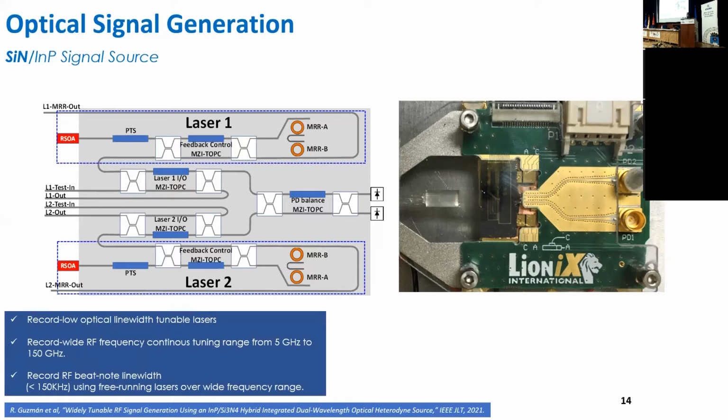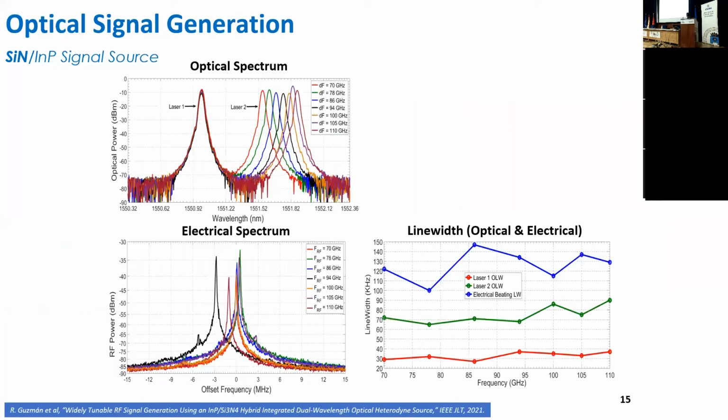Use the best of the active for generating light and the best of the passive to actually do the optical filtering. Because you can see here, these are the optical mirrors, which are ring resonator mirrors in the passive. And this is the silicon nitride, and you can see here the two gain chips. Actually, the gain sections are in two different gain chips. We actually show this is the optical spectrum. You can see, since the lasers are in separate gain chips, we don't have any thermal crosstalk. When we tune one of the lasers, we get that one laser being tuned.